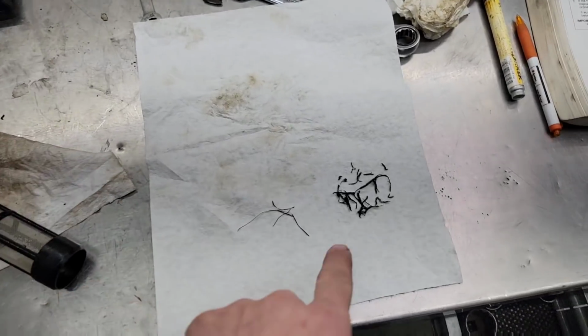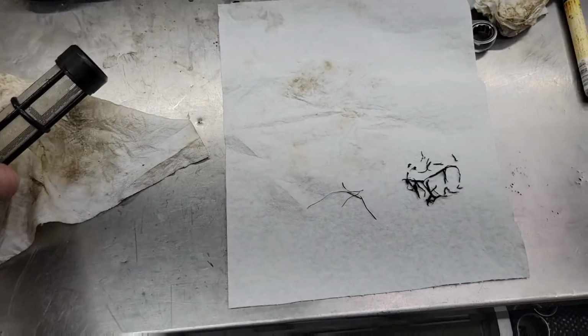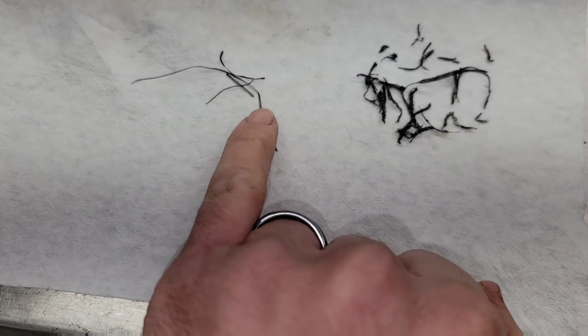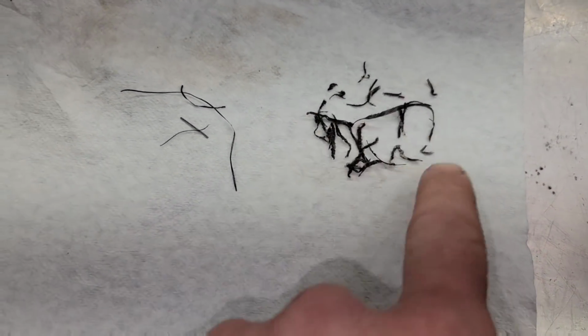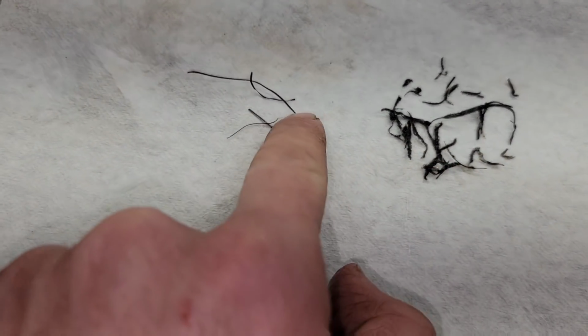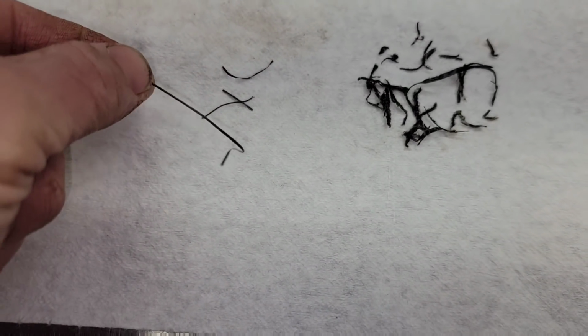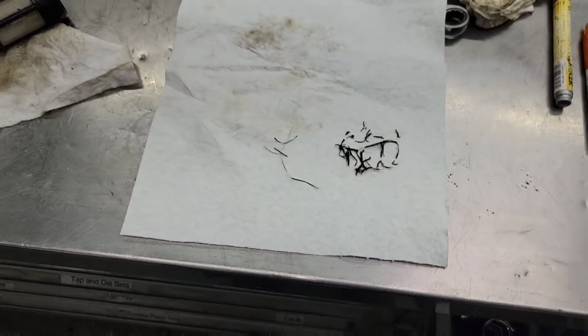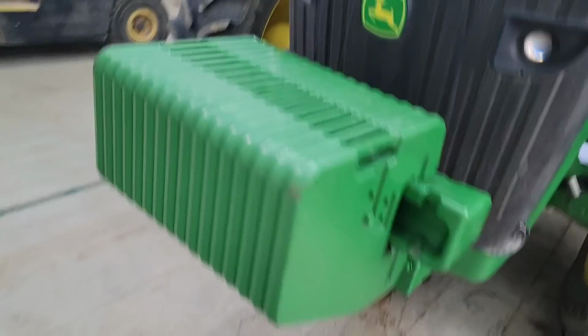So, how concerning is that amount of material in this screen and filter? These pieces, I believe, are metal. These are all plastic. That doesn't concern me really at all. This big long string here kind of sort of does a little bit. I don't know. I sent a picture to my John Deere tech. We'll see what he says.